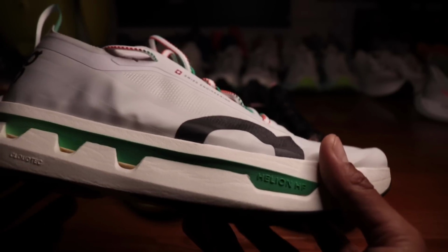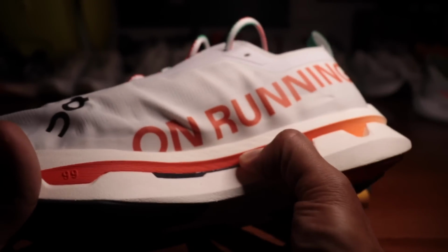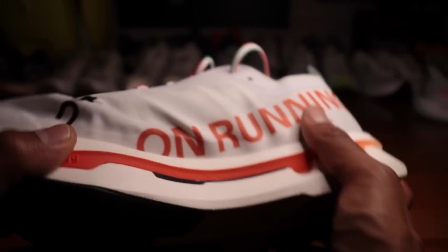It's almost like a 5K, 10K racer. They could have made it a 5K, 10K racer if they went with some carbon in here instead of plastic. And I think for most people, you could use this as a 5K, 10K shoe and be completely fine. It's almost like a Takumi Sen type of shoe. That's all the way on the lightweight end of the spectrum.